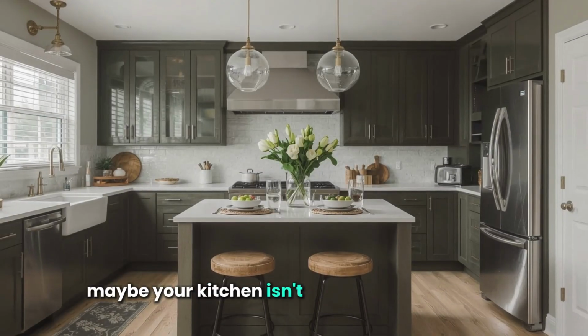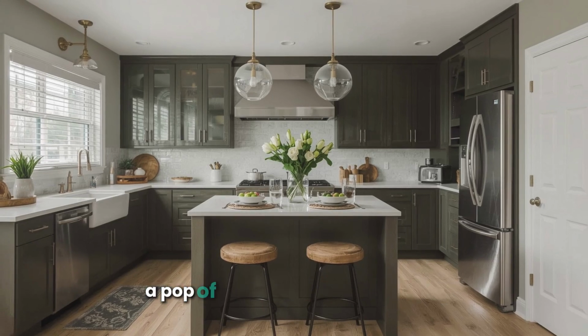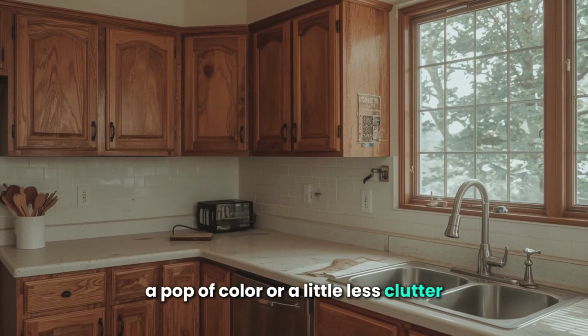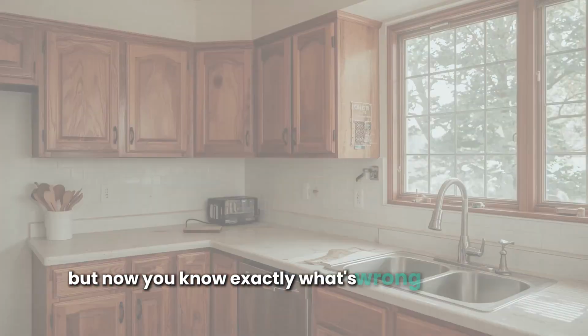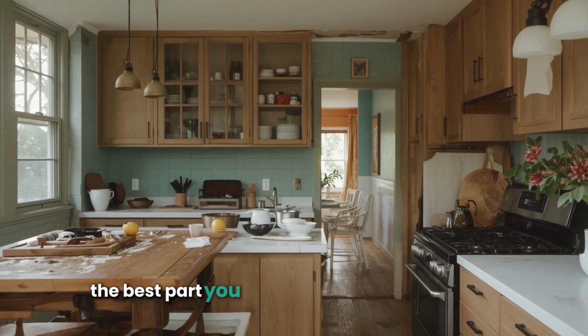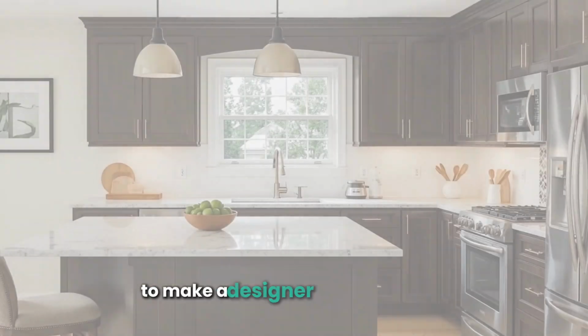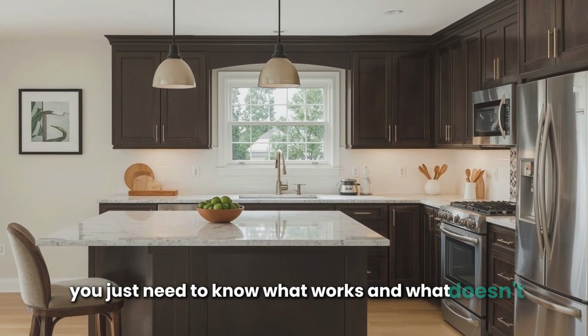Maybe your kitchen isn't as bad as you thought. Maybe it just needs better lighting, a pop of color, or a little less clutter. Or maybe it is stuck in the past, but now you know exactly what's wrong and how to fix it. The best part? You don't need a designer budget to make a designer level difference. You just need to know what works and what doesn't.